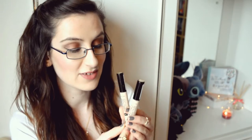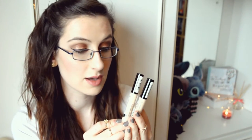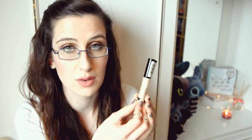And these are my favorite high street concealer, and I'm addicted. I bought two because my shade is never in stock. It always goes out of stock when I need it the most. So as soon as I saw that they were on offer and they weren't out of stock, I was like, yes. And they just last for so long.